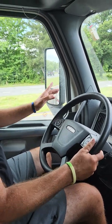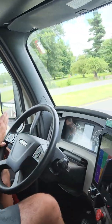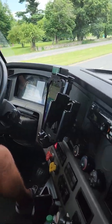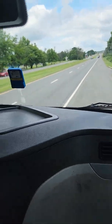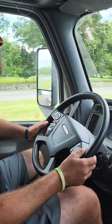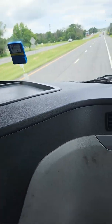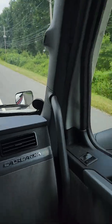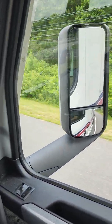Alright, I can see in my mirror I got plenty of clearance, there's no traffic coming at all. So I'm going to act like if it was. I'm going to get my speed up first. Now I'm going to start working my way over. Keep my signal on until the whole tires are in my lane. Checking my mirror, not yet, a little bit more. And now we're good.